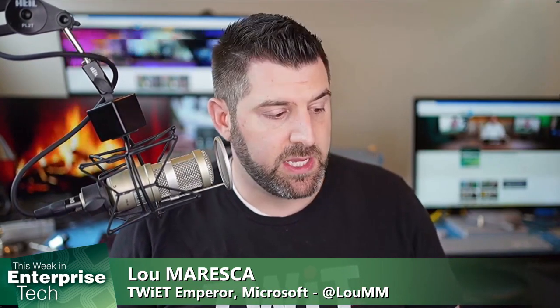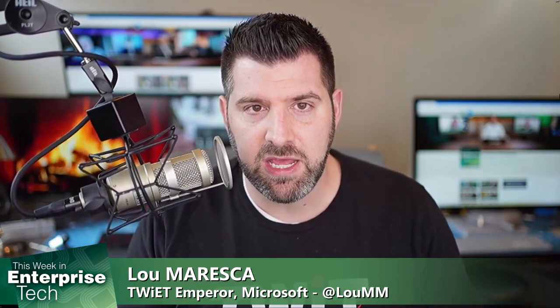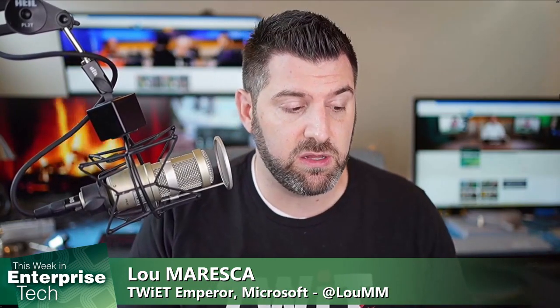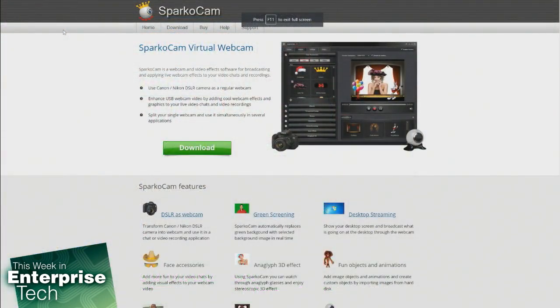There is a great set of tools that you can use that cost minor money, but they will actually help you use the tools that you already have. In fact, one of them is a tool I actually use called SparkoCam. It's by SparkoSoft, I think. We talked a little bit about this on the AMA today. It's a camera application that lets you connect your Canon DSLR via the USB port, from your Nikon or your Canon camera, and it will allow it to be a virtual webcam.